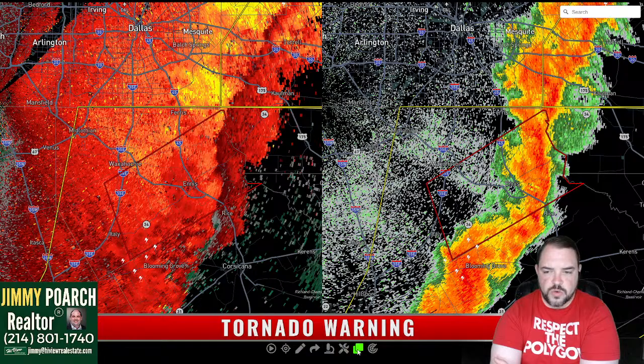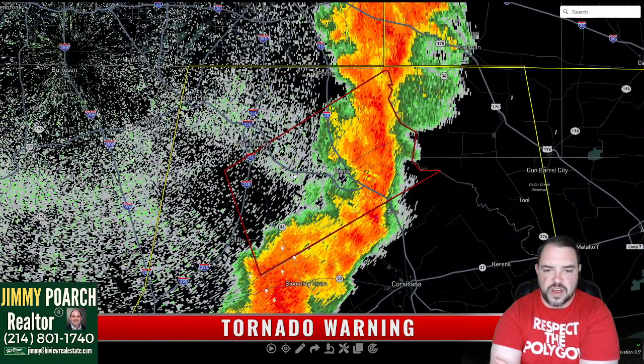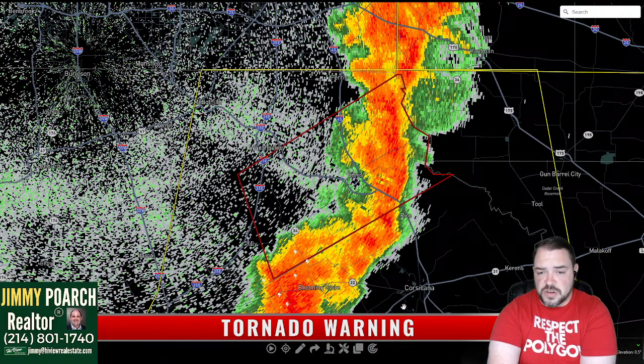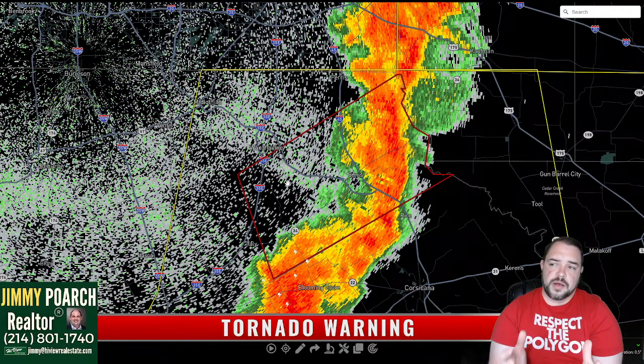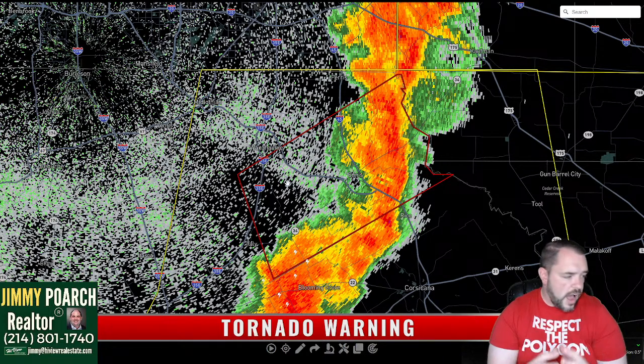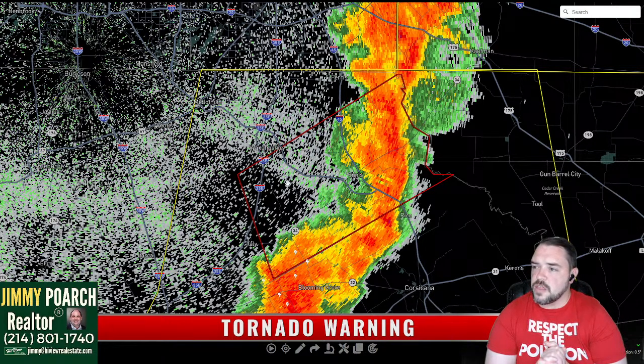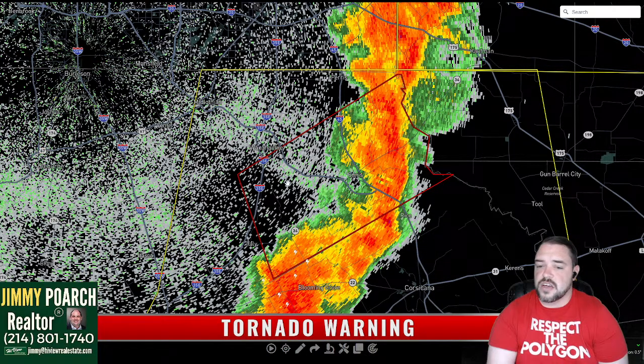I don't think that we have any tornado concerns here. I think this warning will probably be canceled, if not allowed to expire. It expires in another 13 minutes. I would be surprised if they allow it to go on that long. I don't really think that they will. I'm sure they will cancel that here very soon. I'll just be watching to see if they are going to do that. But I think that we can say that we are alleviated of that concern now.